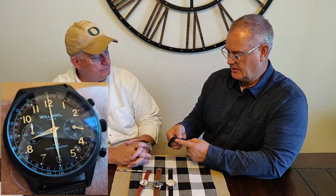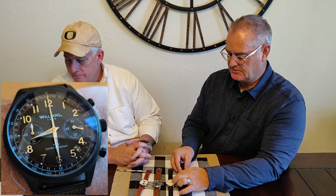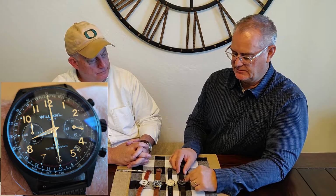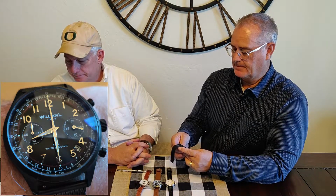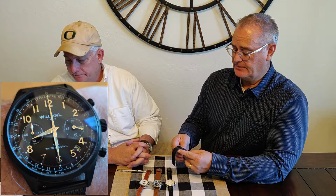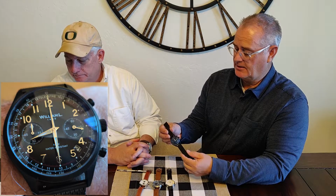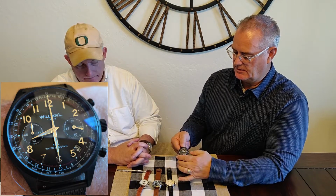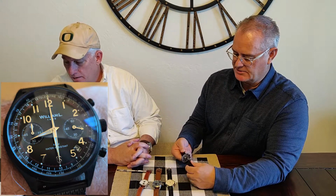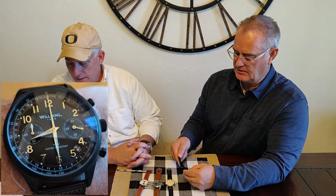I think in terms of this cream color, this is a much easier face to read than this. Oh, absolutely, yeah. But it's still beautiful to look at. And I imagine this has the same movement. It does, as this one. It appears to be the same watch, just with the black plate.